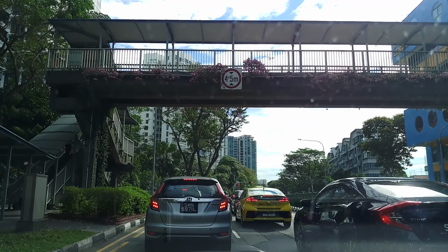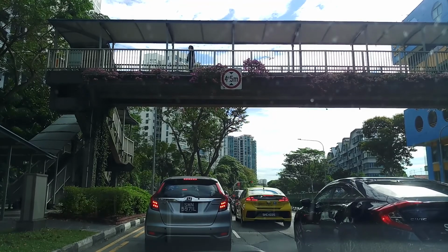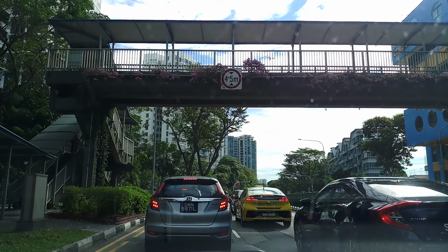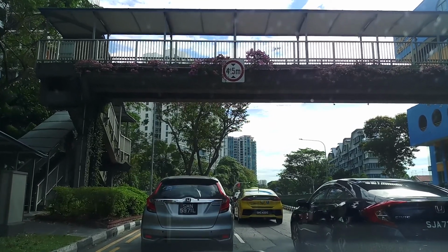This road, Moulmein Road, is also very old road. Used to be two-way traffic, two lanes. Now, six-lane carriageway. Three lanes going towards the city, three lanes going towards East Coast. On the left is Amber Road, which used to be Malay village. Call it Kampung Amber. And on the right is Haig Road.